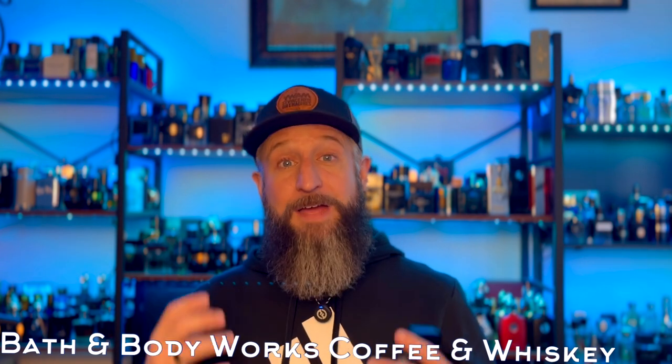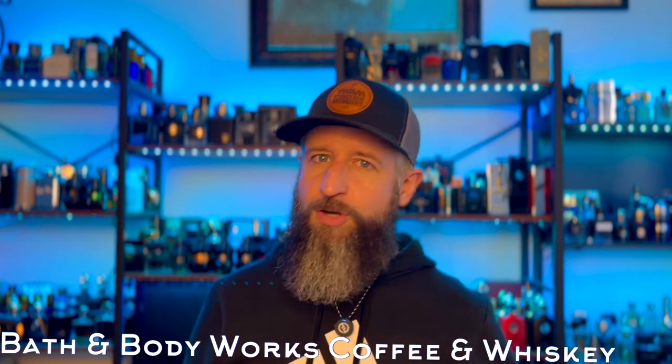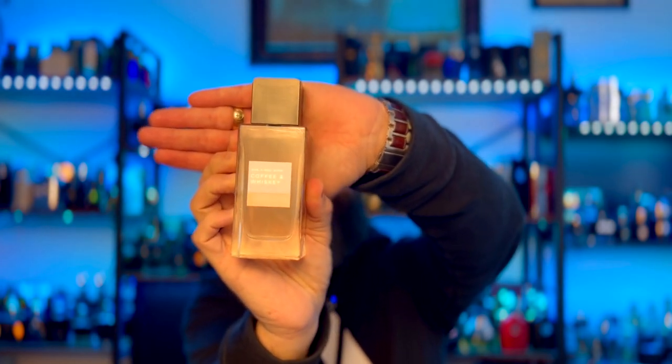It is a very boozy fragrance, surprisingly so. Bath & Body Works nailed the whiskey note in this. And then, of course, you've got some coffee, you've got some dark chocolate. It's a very similar kind of fragrance profile to Black Phantom, but it is sweeter. It doesn't have that touch of pungence or bitterness that Black Phantom has, but it's probably still 75 to 85% similar to Black Phantom. Again, this is Bath & Body Works Coffee and Whiskey. I love this stuff. Very good performance, surprisingly good performance on that one as well.